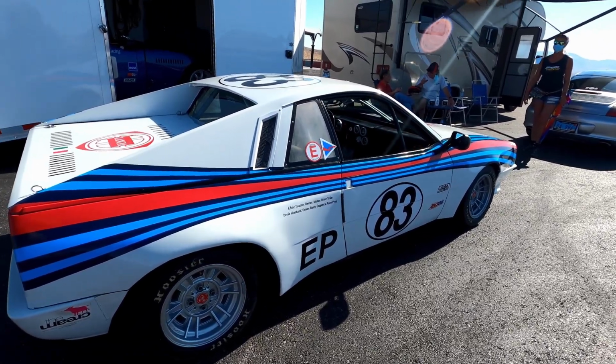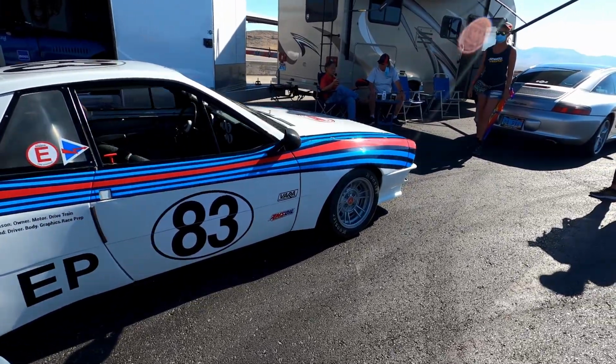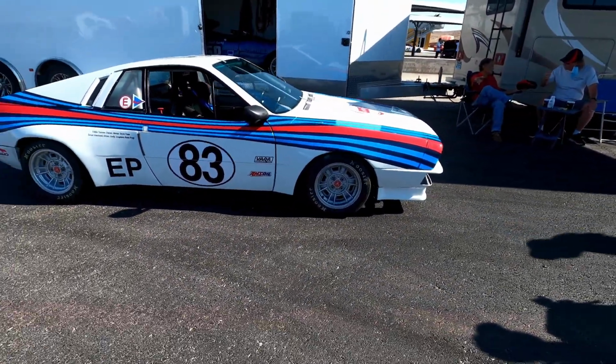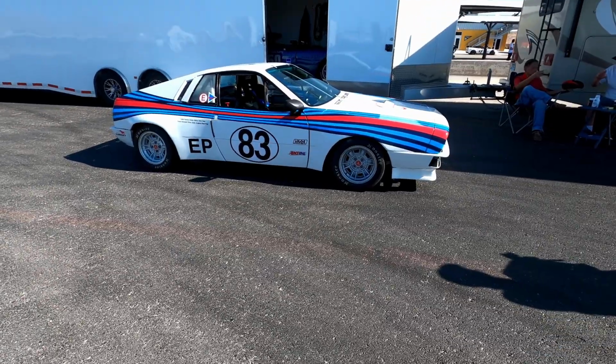So it'll be 2 years in February. That's actually a really good time. It took me 3 years to build my car. It's not nearly as cool as this. She looks the part in here.